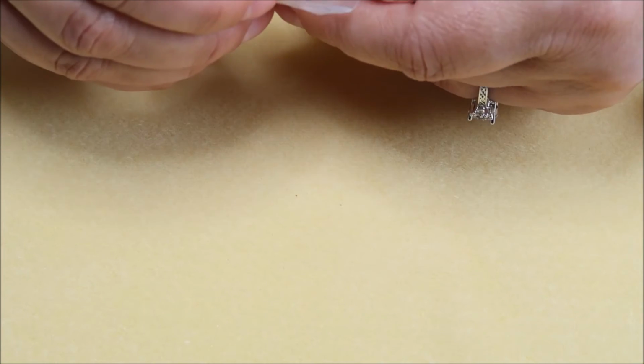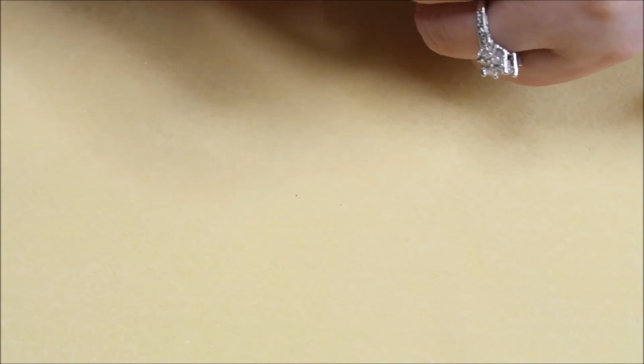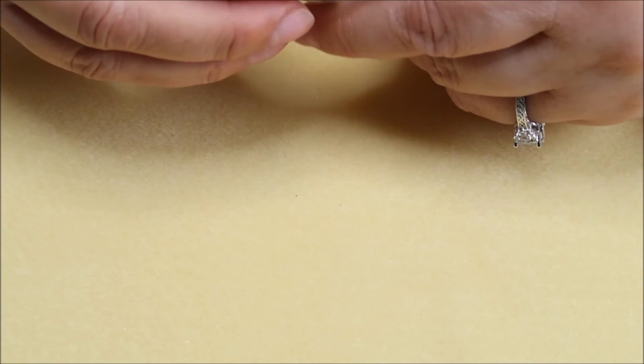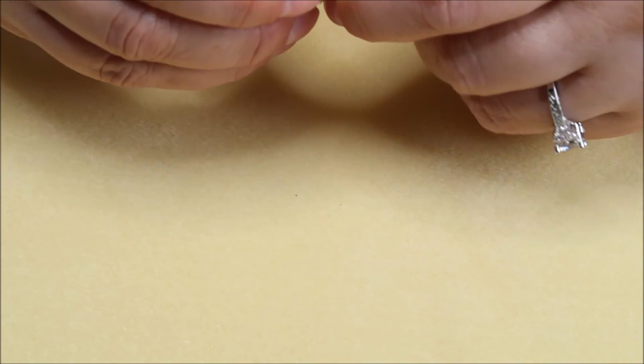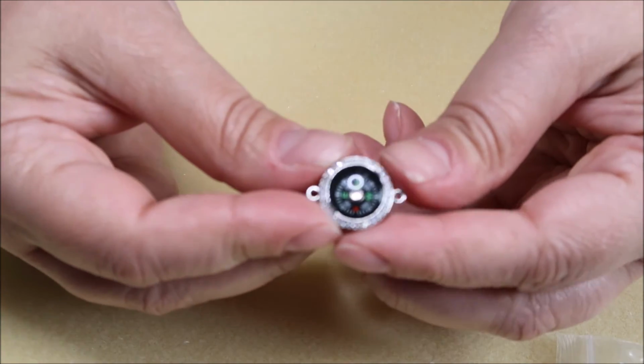18. Okay, get ready for this one. 18 is a 21 by 16 mil real working brass compass with rhinestones. Ta-da! Look at that.